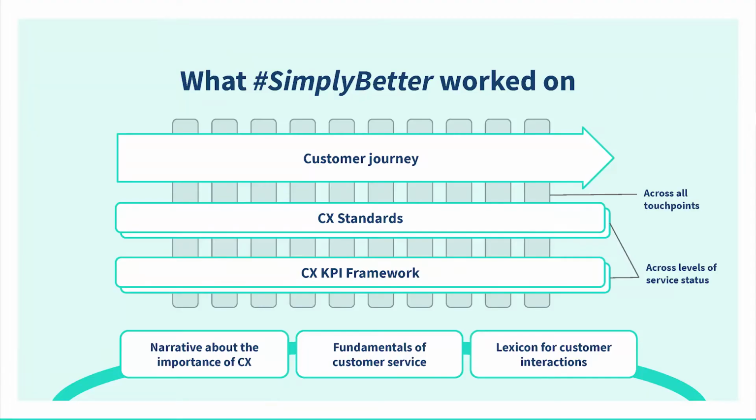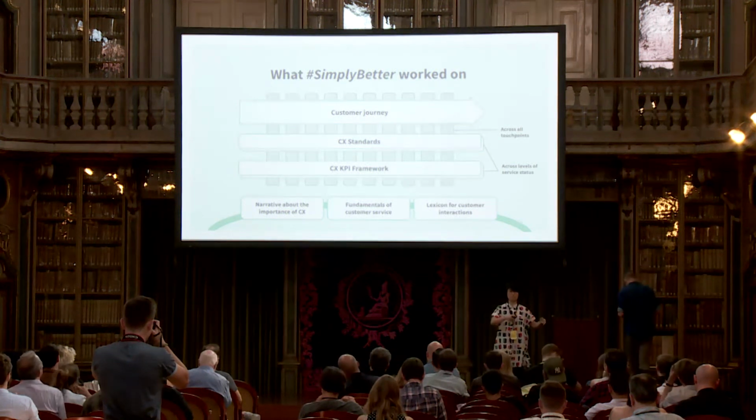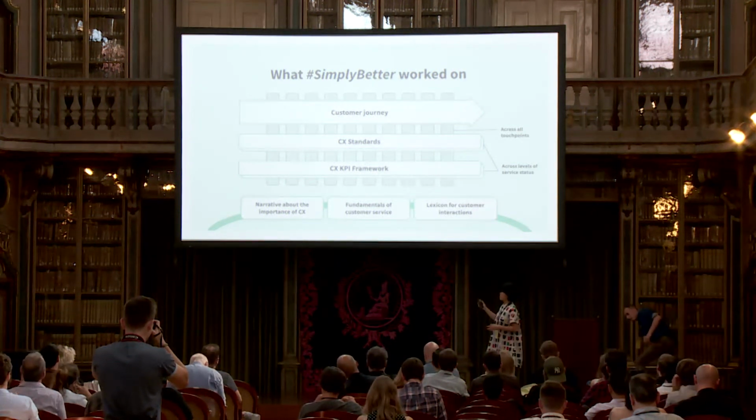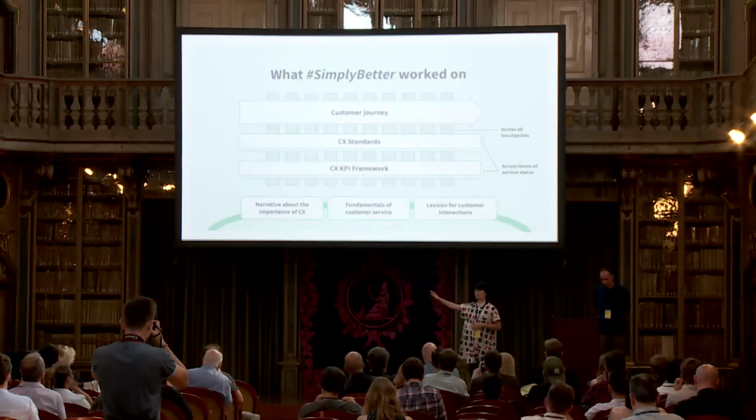Our project was called SimplyBetter. We mapped the customer journey from both UK to France and France to UK, which are slightly different, and established standards for the customer experience across all of the touch points, per the different modes of service delivery. So how it should look when there are no delays, and then various degrees of delay.